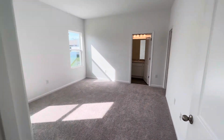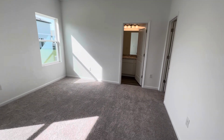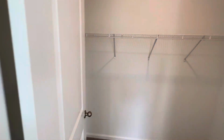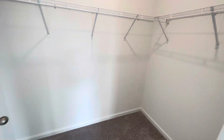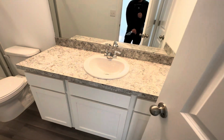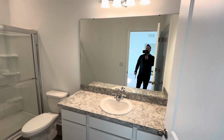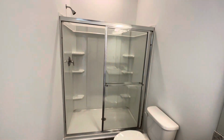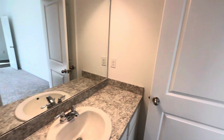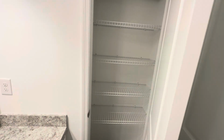And then the master suite back here. Nice size bedroom. You have your walk-in closet over here. And then the bathroom right here. So this, you only have the single sink instead of the dual vanity. And then your shower right there. And then behind the door, you're gonna have your linen closet right there.